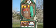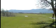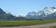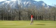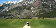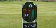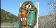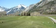Now, one of the interesting things about this course is that this is truly organic golf from the standpoint that because it's in a national park, there are very limited things that they can do to make this course green or to protect this course from unbelievable amounts of wildlife. And even though you won't see any pictures of wildlife in this particular montage of photos, I can assure you that you're dodging wildlife droppings on every hole.